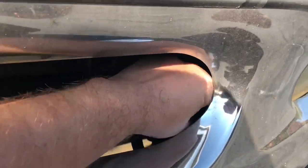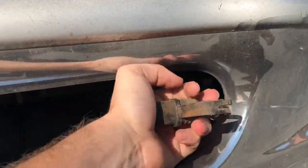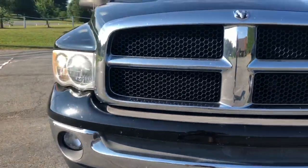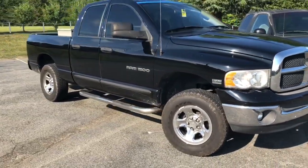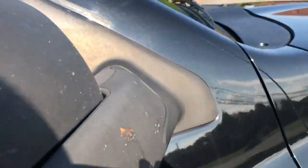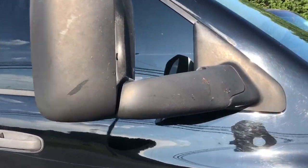If I can find it here. Got a plug for a block heater. And it does have tow hooks, which is something that the Dodge does not have, but I will add on here within the next few months or so. The Dodge does have the tow mirrors, which everybody is familiar with, the big old tow mirrors. So if you throw these up, ghost trailer engaged. I hope y'all like that.